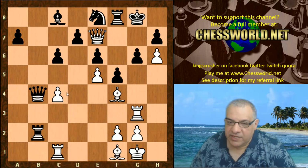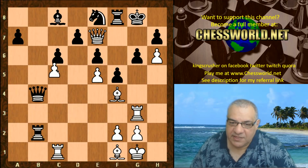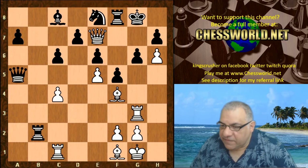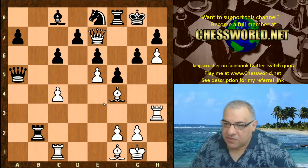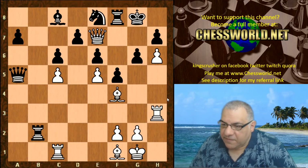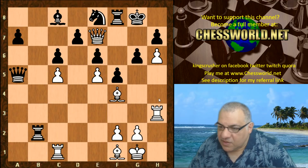And that's annoying because we can't play c5 now because the queen takes f4. So that would ruin things there. And also, let's have a look at this position on c5. I showed bishop b7.